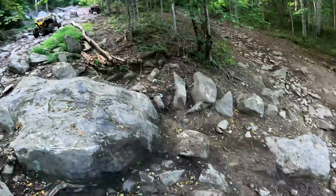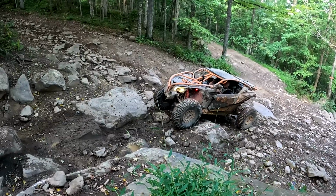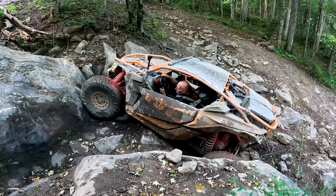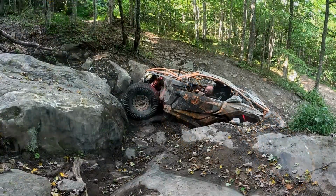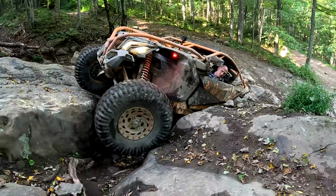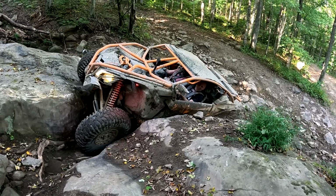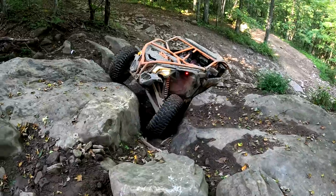Scott's here. Scott's going to give her a go. And we haven't looked at either one of these lines up here. They look pretty good from here, so we'll see what happens. Up a little bit if you come this way. I don't know if I should have stayed in it or not. I didn't know. It's hard to tell. It's just throwing you everywhere.